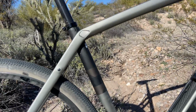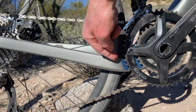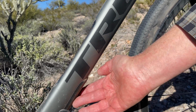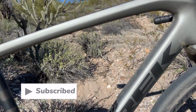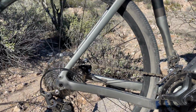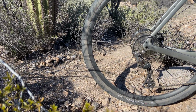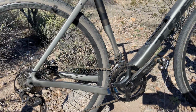It has a protective rubber panel down here, protective panel here to protect your carbon fiber. And then under here is a skid plate. Goes all the way into the bottom bracket and all the way up. Pretty thick rubber, and it is removable if you need to take it off. But I don't know why you would take it off. The Bontrager Paradigm wheels are 24 spoke, cross 2, 14 gauge stainless steel. So those are good, durable wheels that should hold up. And they've been holding up fine for me so far.